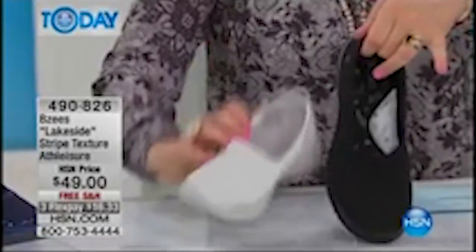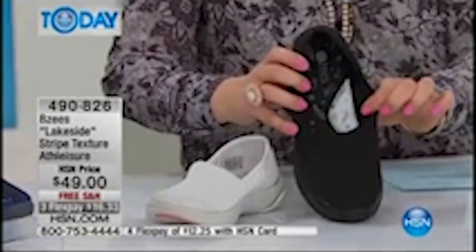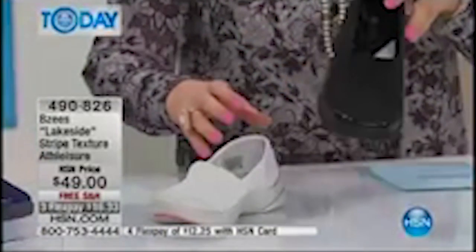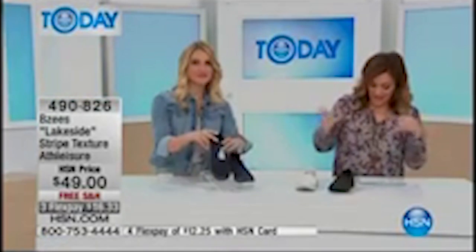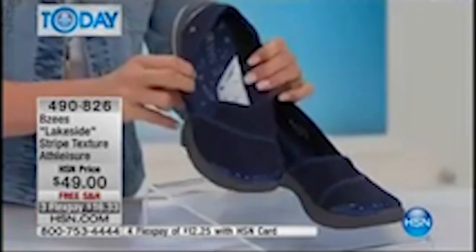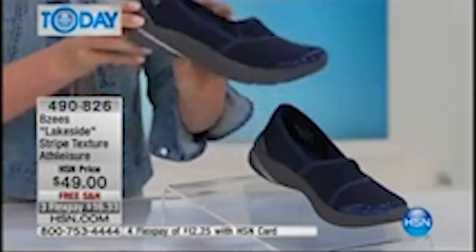We've got it in the black. Look, you can see that support again. We just really want to make sure you saw the support. Of course, with the white color. There's the black, here's your white, and then we've got it in the navy. Whole and half sizes, 6 all the way to 11, medium and wide widths. And you can bring this home for $16, free shipping and handling.